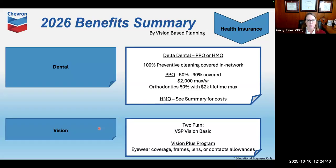Carrying on with the rest of the health insurance, we have the vision. You have two options under the vision plan. One is VSP Vision Basic. It'll just be a basic coverage plan. Then there's an upgrade option, which will have a little additional cost, a Vision Plus program.